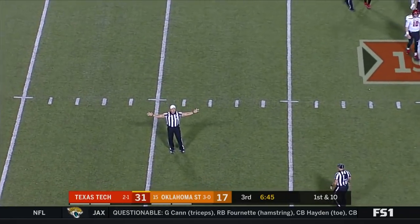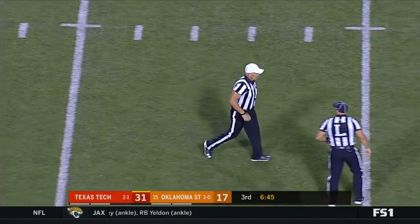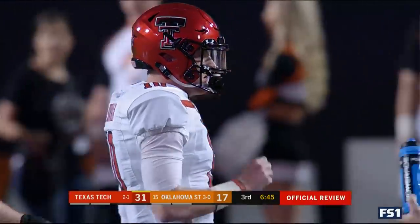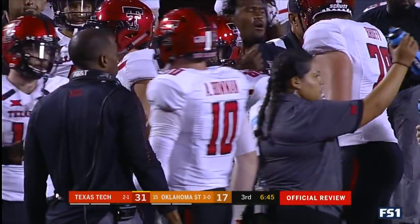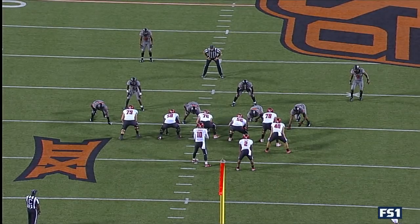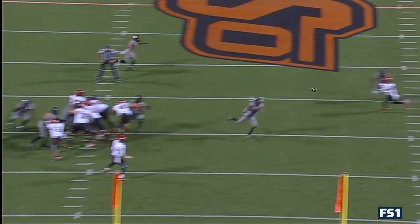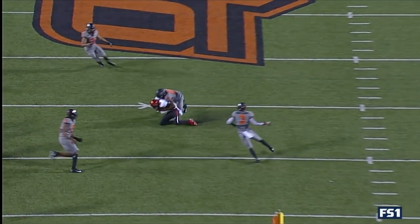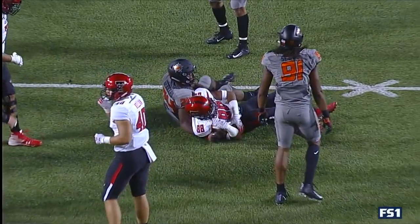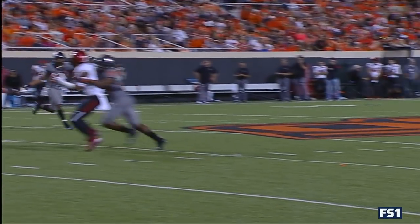The call on the field on the previous play was a completed catch for a first down. That play's under further review. Take another look at the catch by the six-year senior. All right, it's going to be the right side of your screen. A little slant pass. Not from that angle. Let's see this one.